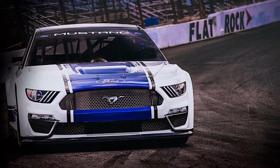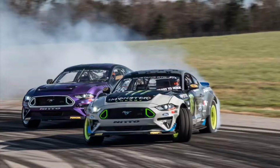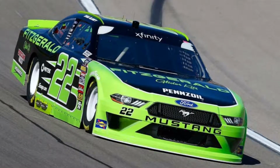First off, why would they use the grille off of a Mustang GT? And why would they use the Mustang GT deck lid that clearly says GT right there on it? It just doesn't make sense. Think about it. The 2018 plus Mustang is used in Formula D. It's Ford's current funny car body for the National Hot Rod Association. It's even used in the Xfinity Series, for crying out loud.